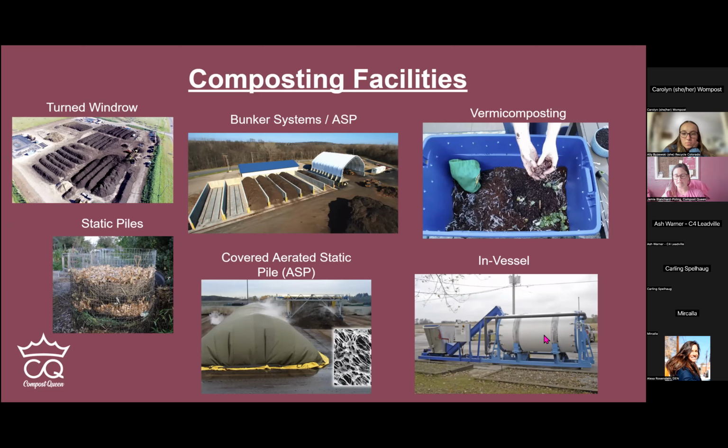Like I said, these come in all different shapes, sizes, and looks. I picked this photo because it's very obvious how this works. Other ones aren't as obvious, but there are, for example, JBS, the meat processing plant, which has a huge one of these for their meat products. And it goes in, and this is the only one that has absolutely no smell to it because it's kept in an airtight vessel. It is not aerobic. This is the only anaerobic composting type that we have an example of right now.